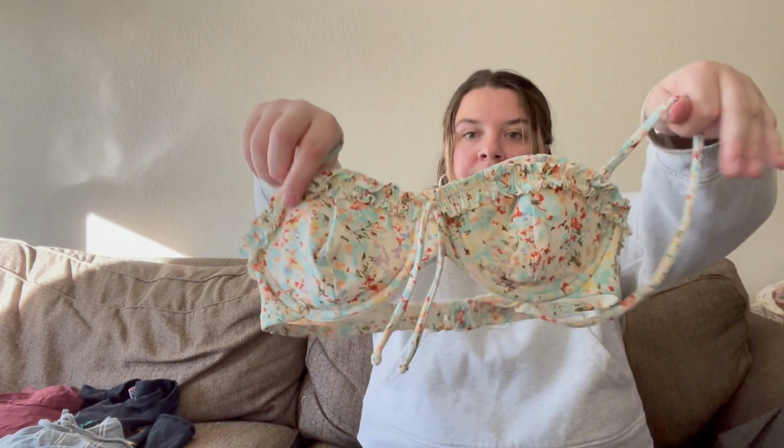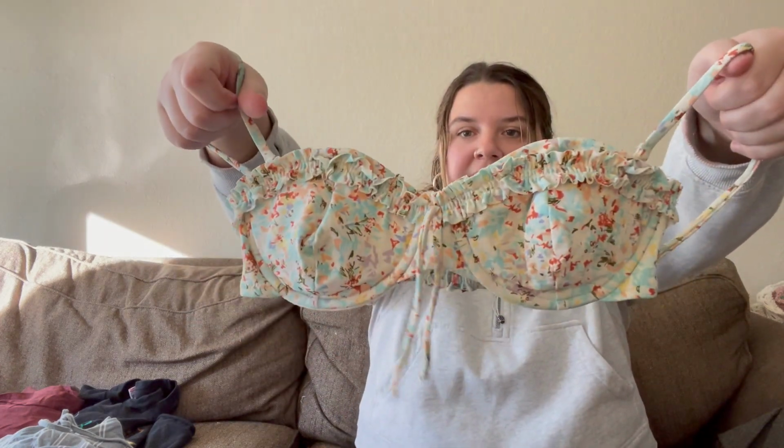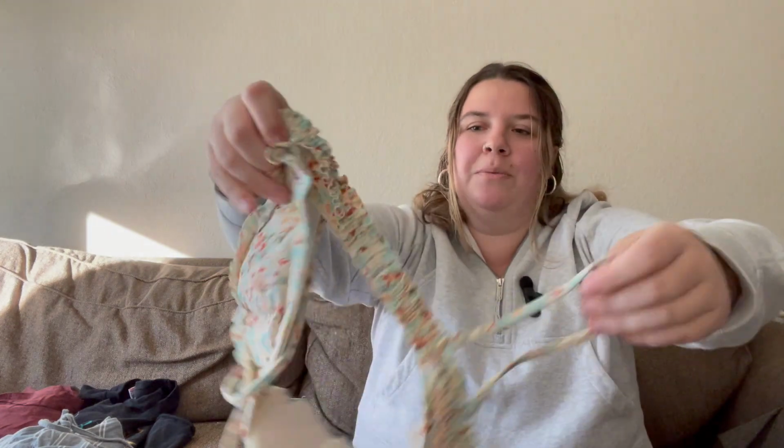Remember last week when I said I'm not picking up swim separates? Well, I did. And by swim separates, I mean like if there's no matching bottoms and there's only the top. But I just thought this was so cute, and it's J.Crew, so it's a decent brand. But I'm hoping somebody will buy it and then just wear whatever bottoms with it for the summer. Look how cute that is. It's like ruffly and floral and has that thing which would tie into a bow.